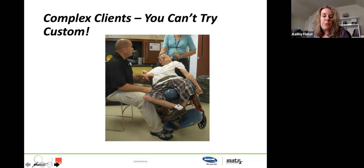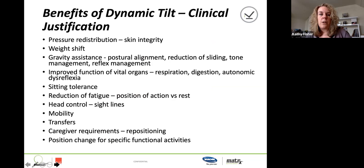Unfortunately, we had some challenges. We didn't have her custom seating. She wasn't seated very well, but we were able to give her the concept of driving with a proportional head array versus a digital head array, even though it wasn't perfect. And we really had to work with her to understand that. So again, we need to be realistic about what kind of trial we can expect with these complex clients.